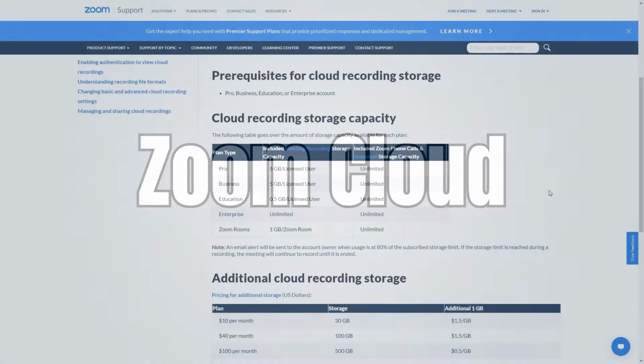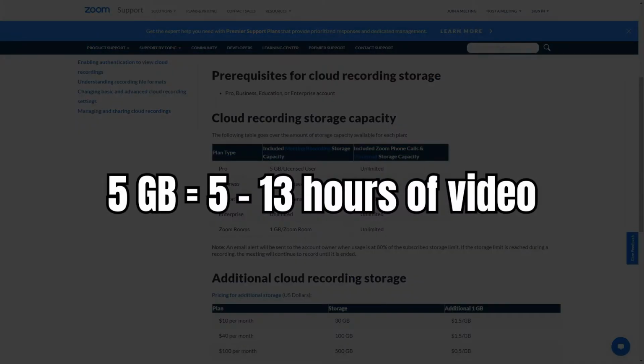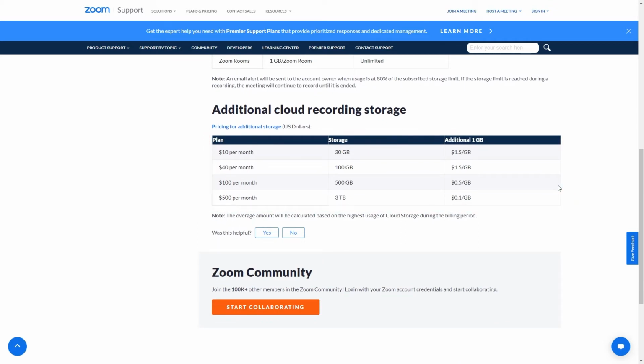Just a heads up, Zoom's Pro and Business plans only include a small 5 GB of cloud storage, which translates into anywhere from 5 to 13 hours of video, depending on the resolution and content. You'll likely exceed that after a few webinars and need to pay for their relatively pricey additional storage. There is no quota that refreshes monthly or annually, so as your library of webinars grows, so will your monthly bill.